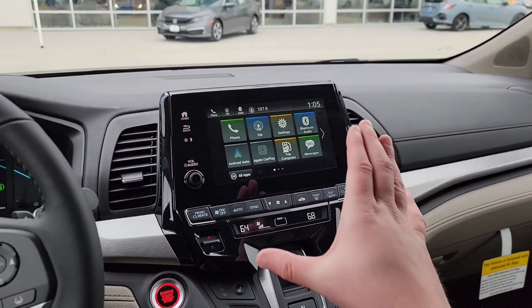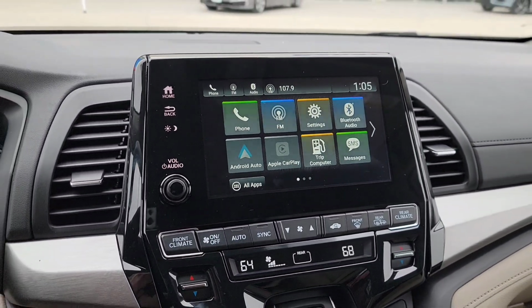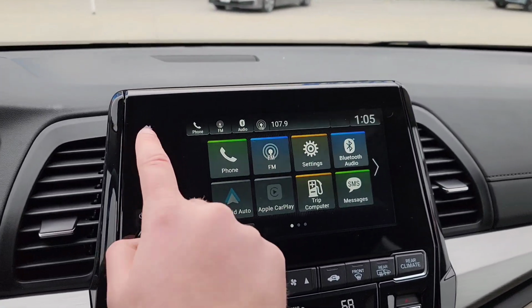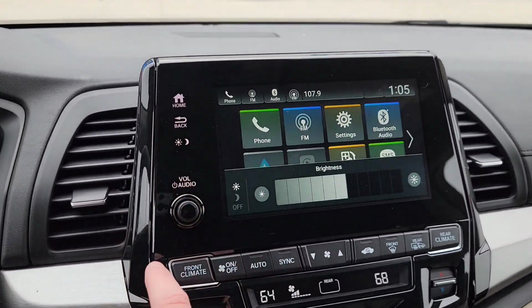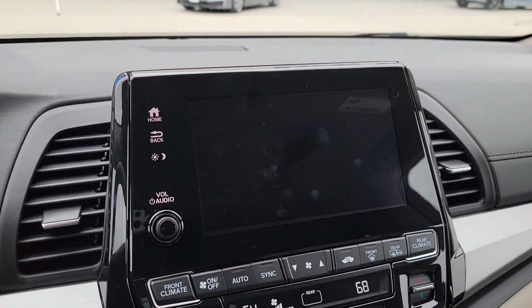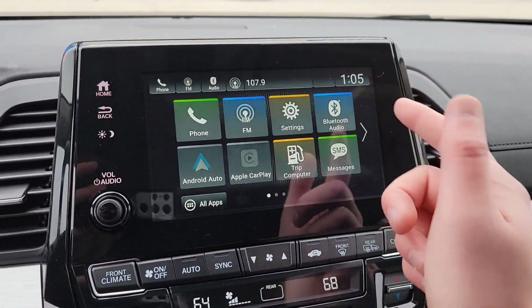Now we're going to shift focus right back on the touch screen. A lot of cool stuff, kind of a little intimidating at first if this is your first time with the touch screen, but let's kind of walk you through it, all right? You got a home button. You got a little star and moon right here. You can adjust the brightness of your touch screen, so if it bugs you for your day or nighttime driving, there you go. You can completely turn it off. That's kind of nice. You got your time right up here.